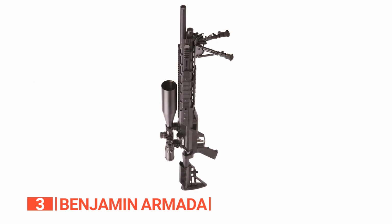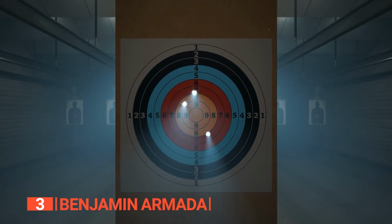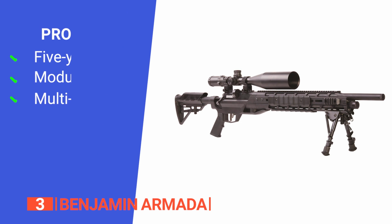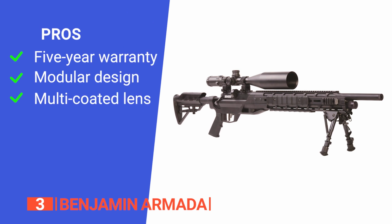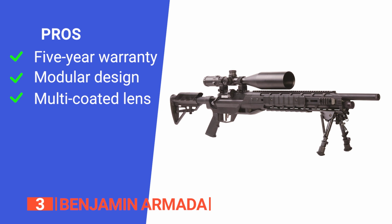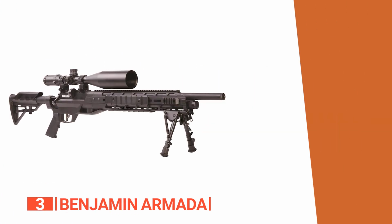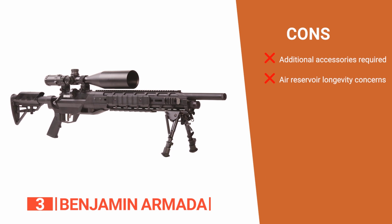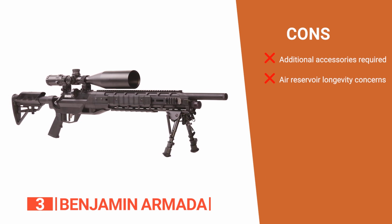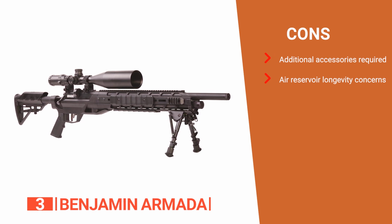Though the Armada weighs approximately 12.3 pounds, contributing to its stability and reduced recoil, this weight enhances overall shooting performance rather than hindering it. Its pros are: it comes with a 5-year warranty for your peace of mind. The modular design allows you to tailor the rifle to your preferences, and it has a multi-coated lens for accuracy downrange. However, its cons are: while the rifle is feature-rich, you may need to purchase additional accessories such as a scope, pump, or air tank, and the air reservoir could be more durable.